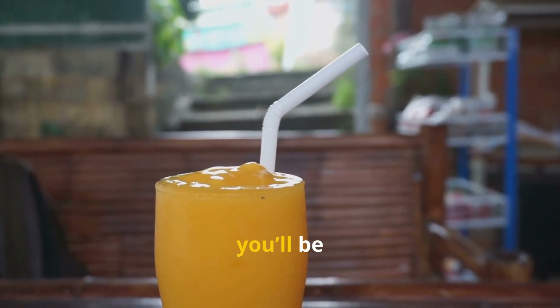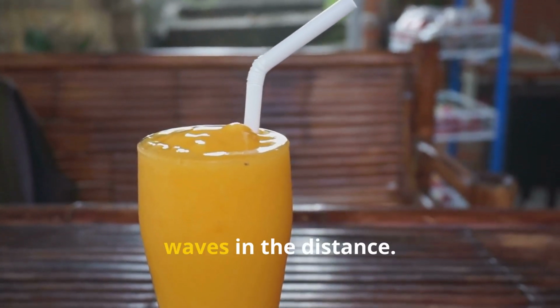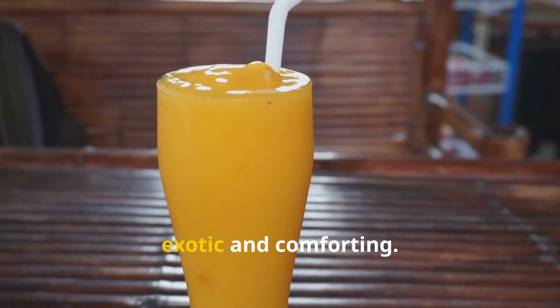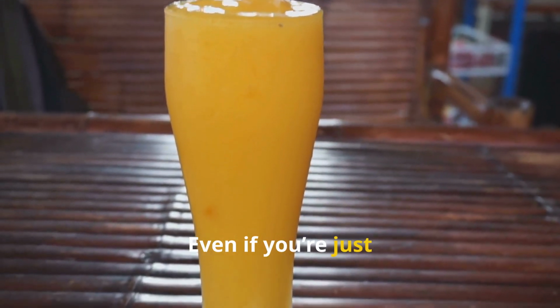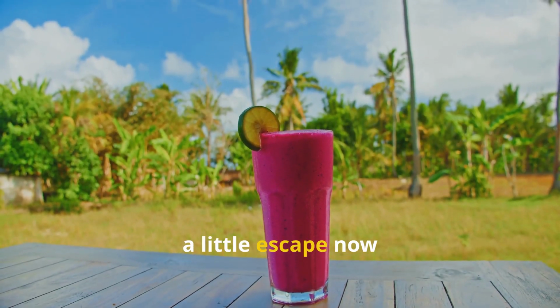It's like a tropical vacation in a glass. With every sip, you'll be transported to a sunny beach, palm trees swaying in the breeze, and the sound of waves in the distance. The creamy coconut milk and sweet carrots create a flavor that's both exotic and comforting. Even if you're just sitting at your kitchen table, you'll feel like you're on a mini getaway, and who couldn't use a little escape now and then?